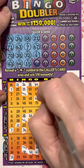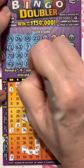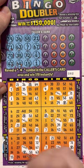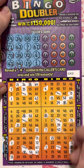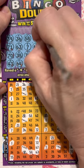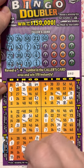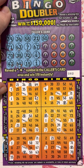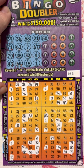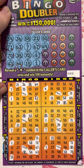O67. B4. I hear a neighbor's dog. That dog is not happy. B1. Dust everywhere. B1. Okay. G50. G50. G49.